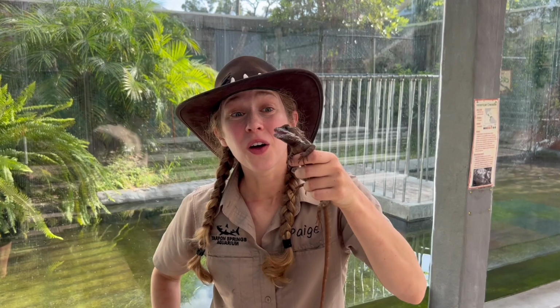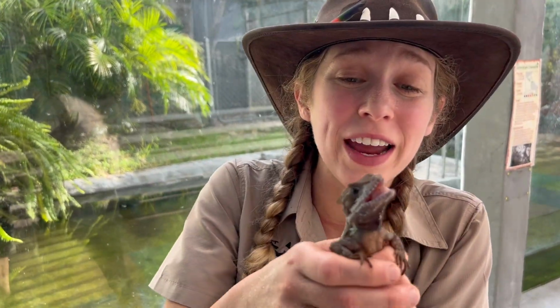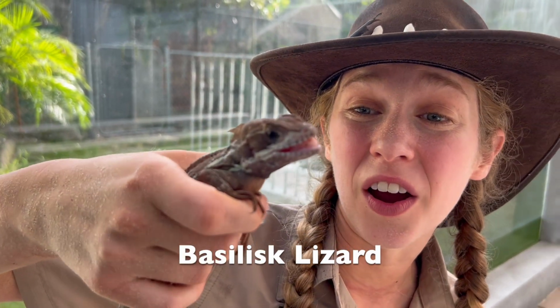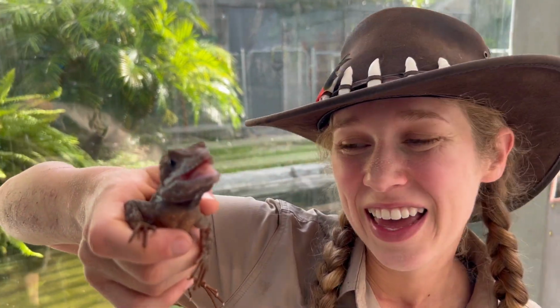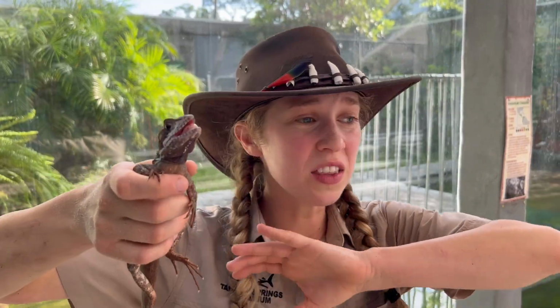So this is an angry little guy right now. You're okay, you're okay. That's a basilisk lizard. I didn't mean to make you so mad, dude. Showing off his tongue, yeah? These lizards are so quick. They can actually take off, wow, run right across the water with these big back feet.